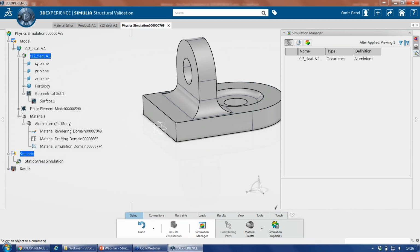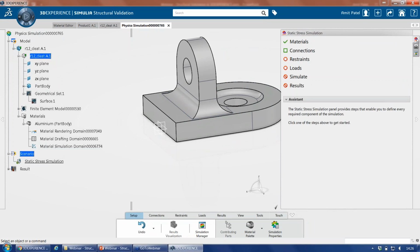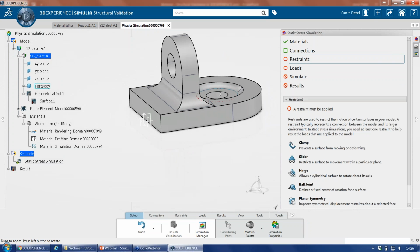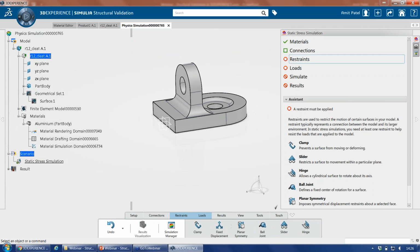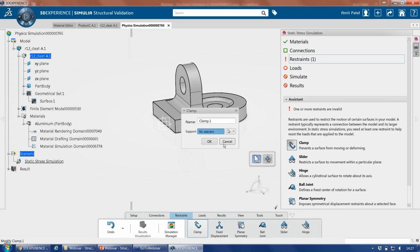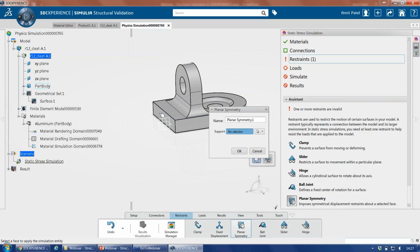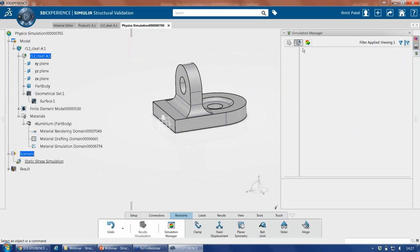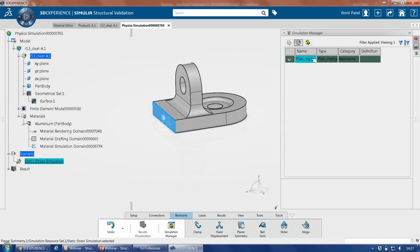So if I go to static stress simulation, I've got a material and a connection. It says a connection may be defined, but I don't need a connection. I need to apply a restraint. This is a symmetrical part, so I'm going to go to restraints, and I've got access to clamp, planar, slider, hinge, and so on. What I could do is add planar, so I'll show you how this planar symmetry works. If I select this face, it then knows normal to that face, there's planar symmetry applied to it. Again, if I go to my simulation manager and go to my scenario, you'll see I've got my symmetry restraint.